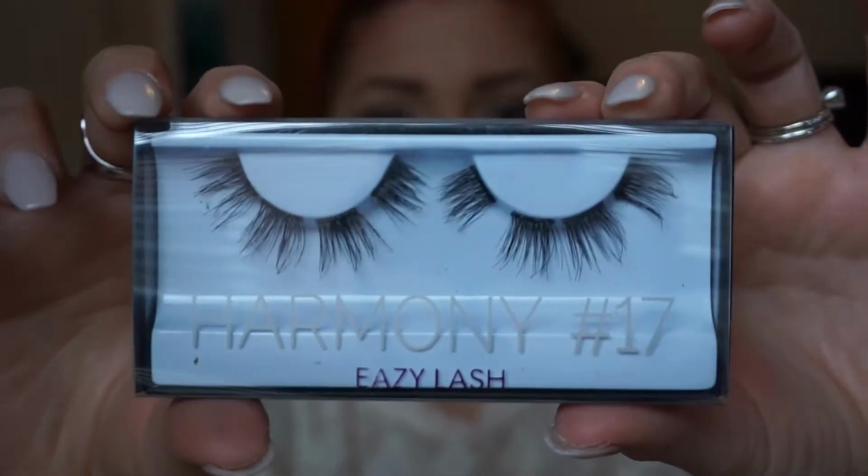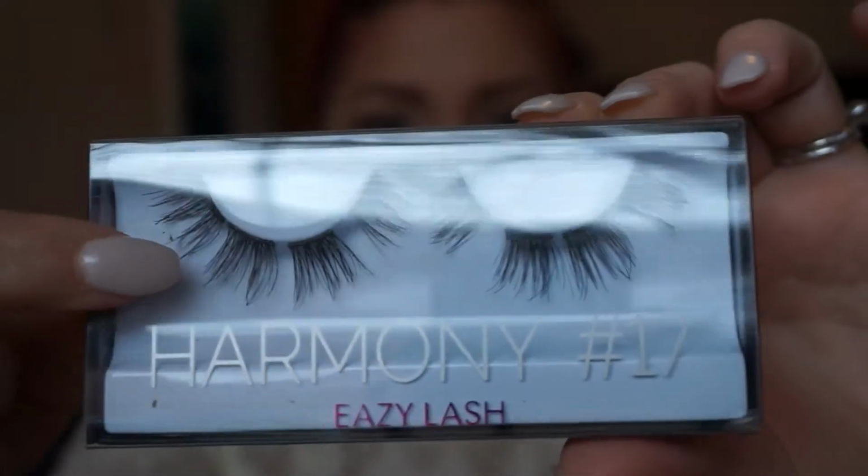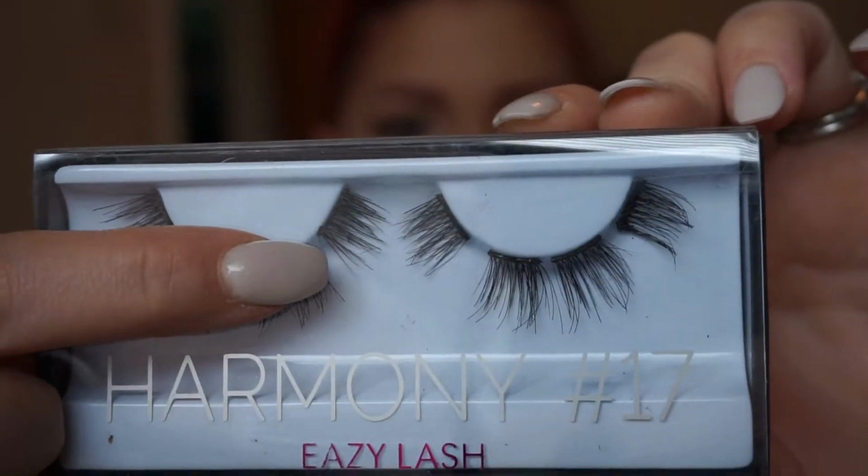But today I am using the Harmony lashes. They're by Huda Beauty. And you can see they're not full lashes. You can actually take segment by segment, so you can build a little bit of intensity if you want just in the outer corners of your eye, or you can use them all the way across. Today I will probably just use them on the outer corners of my eye, just because I want that extra intensity out there. I don't necessarily want it going all the way across.